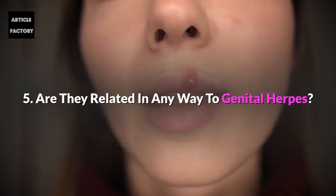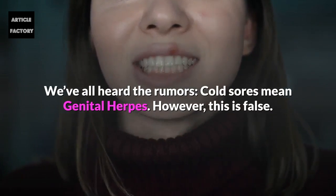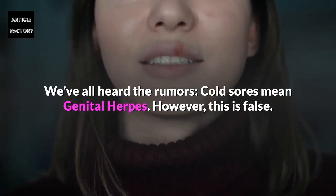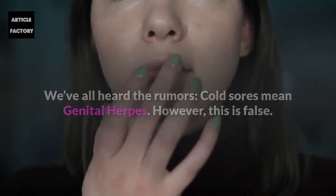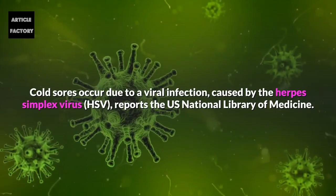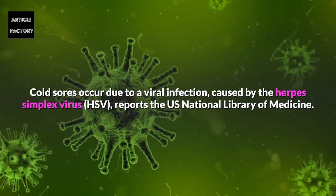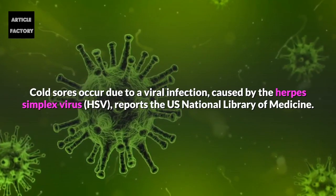5. Are they related in any way to genital herpes? We've all heard the rumors, cold sores mean genital herpes. However, this is false. 6. What causes them? Cold sores occur due to a viral infection, caused by the herpes simplex virus, HSV, reports the U.S. National Library of Medicine.